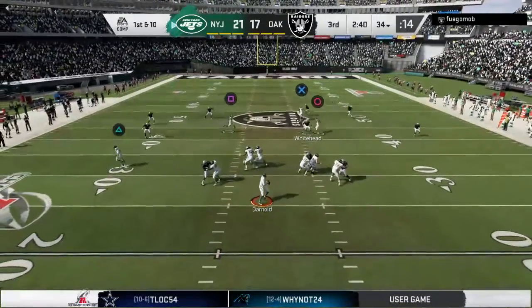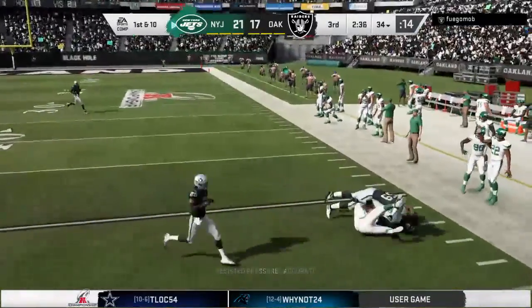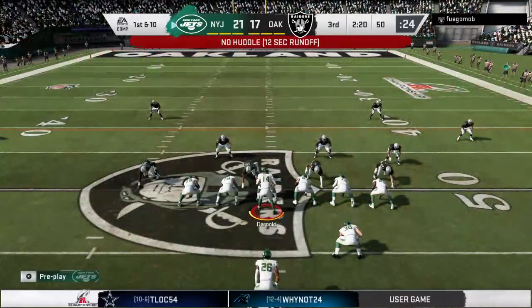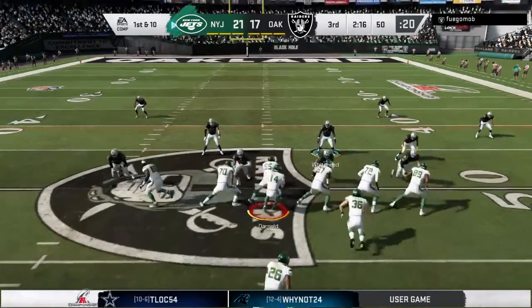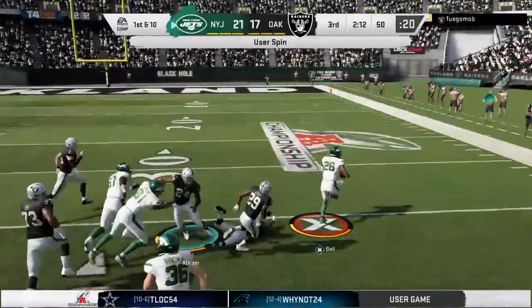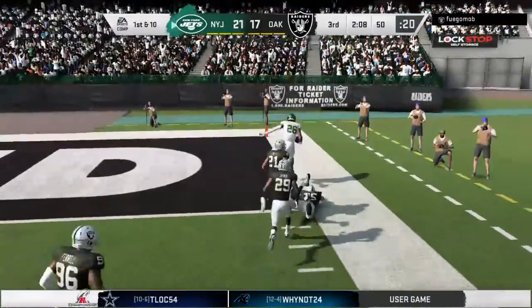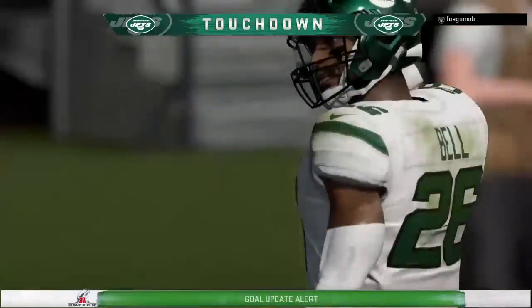Back to throw, Darnold. Oh, a scrap for the football, and he's going to come down with it. It'll be a pickup of 16 and a Jet first down. Darnold now 11 of 16 through the air. It's 1st and 10. And some room to work. Past the 20. And he's going to take it in for a Jets touchdown.